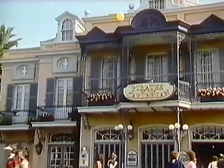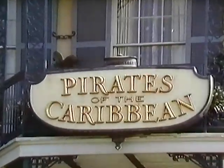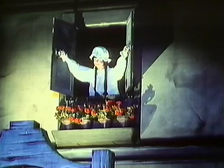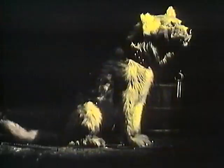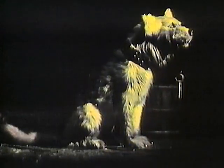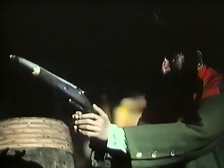But now it's time to follow our guide next door, to a swashbuckling adventure, if ever there was one. Once inside, we board vessels that take us to a port that's under attack by pirates. Will we make it without being caught? As easily as 1, 2, 3.